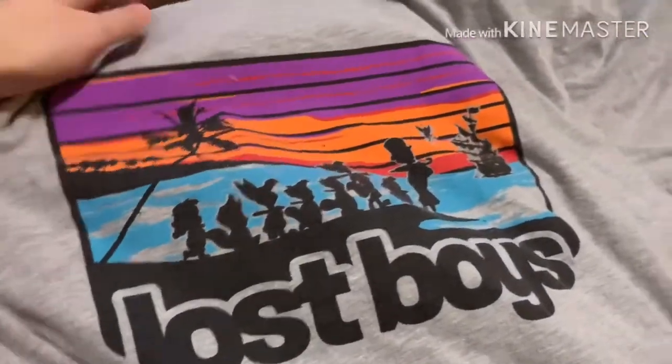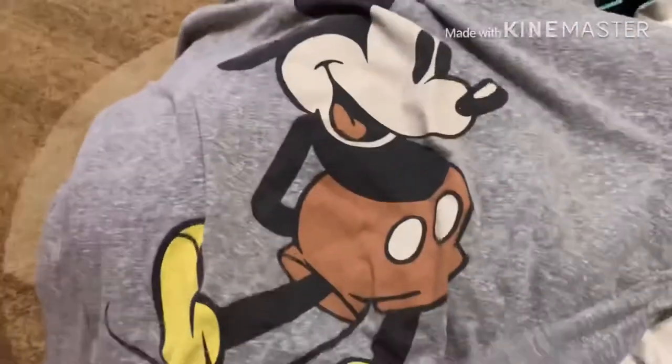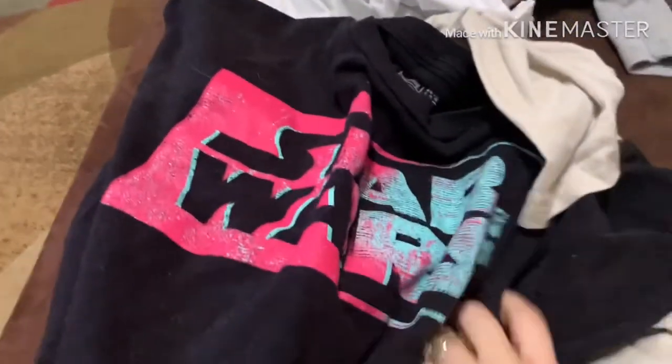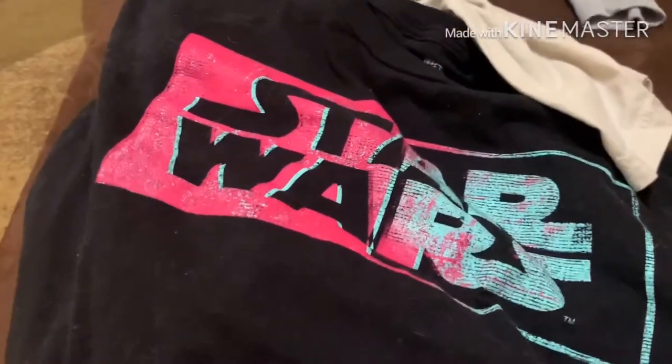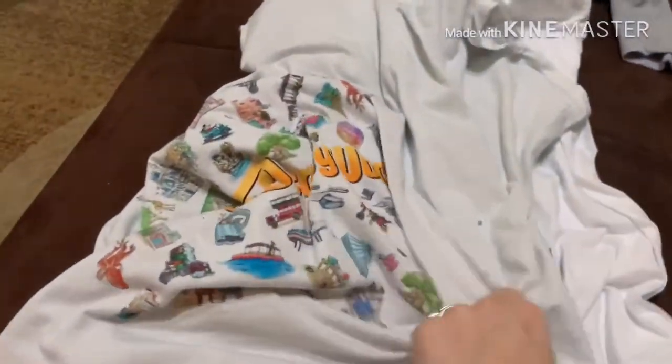These are my husband's clothes that he's taking. Of course, Lost Boys from Peter Pan. He has his Mickey shirt. I think he's actually gonna have a couple of Mickey shirts that we pack. Star Wars. We all are big fans of Star Wars, even though the boys actually have never seen the movies. It's just me. Then Lion King, love Lion King.